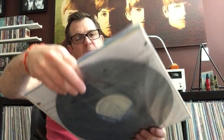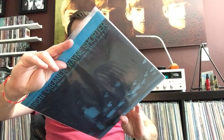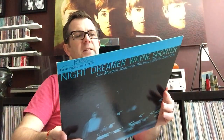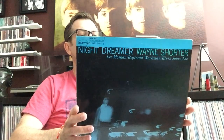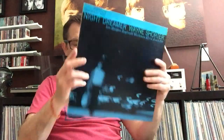This is a nice pickup of an early copy. I don't think it's an original. This is a great album. This is Night Dreamer by Wayne Shorter. Ooh, this is a good album. Really easy listening. This is with Lee Morgan on the trumpet, Wayne Shorter on the tenor sax, McCoy Tyner on the piano, Reggie Workman on the bass, and Elvin Jones on the drums.